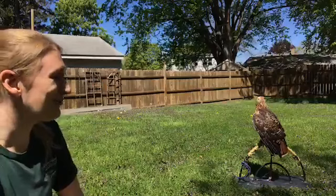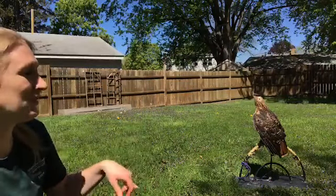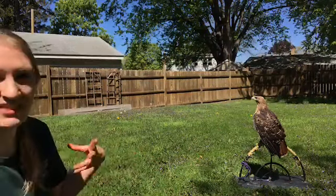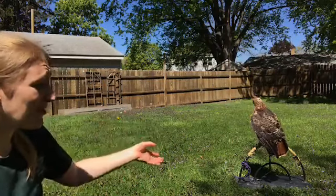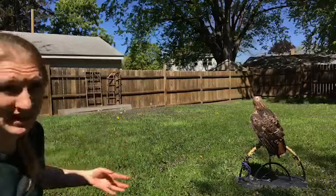Probably not for a bit, but we want to keep all of the birds in practice for that kind of thing, especially this bird who really hadn't had a chance to go out on many of those. We were looking forward to this summer being his big practice time. So I wanted to make sure he still kept up those skills of being on a perch like this in a new place he's never been before and probably will never be at again.